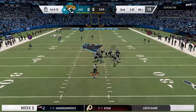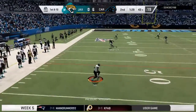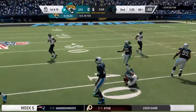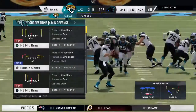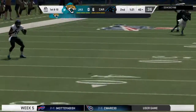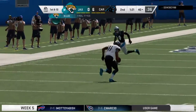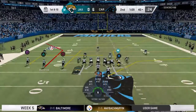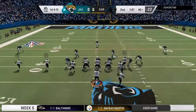Now Foles. And the catch made here by Marquise Lee. And he's able to get this one down to the 40-yard line. Another nice gain. That's now 30 yards between those last 2 plays.